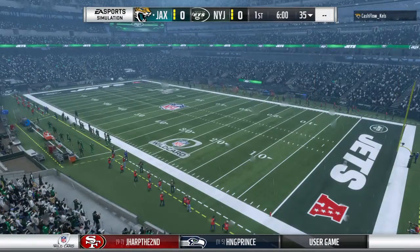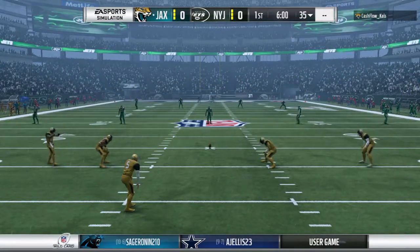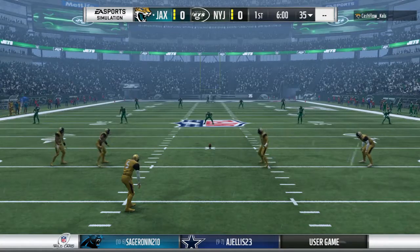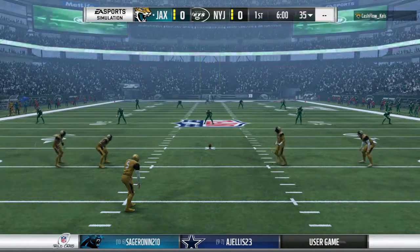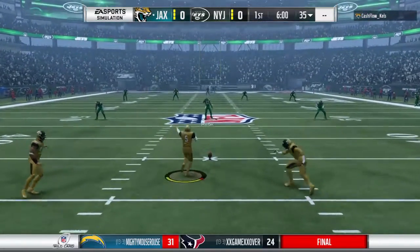Are just about set for football on EA Sports from MetLife Stadium. Today we continue on in Wild Card Weekend with a great AFC matchup between the Jacksonville Jaguars and the New York Jets.